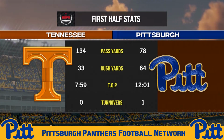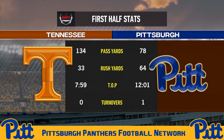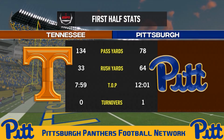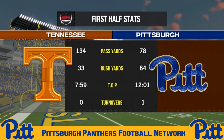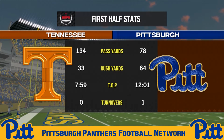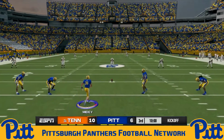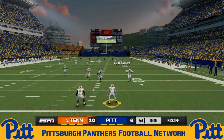And it's been a tough bit of sledding for the Panthers offensively. Under 150 yards of offense in that opening half of football. Tennessee moving the ball fairly well. A couple of big plays really making the difference. But of course, the big storyline is Tennessee got into the end zone once. The Panthers have yet to find that 10-yard stretch of pay dirt. Because of that, they're still in single digits on the scoreboard. So we'll get the second half underway.